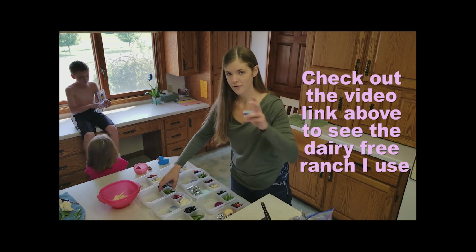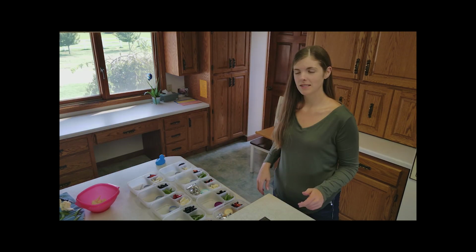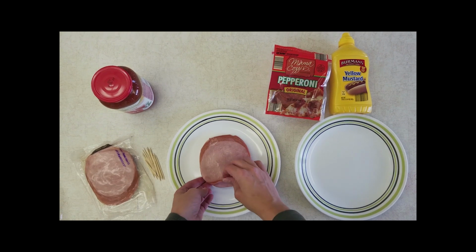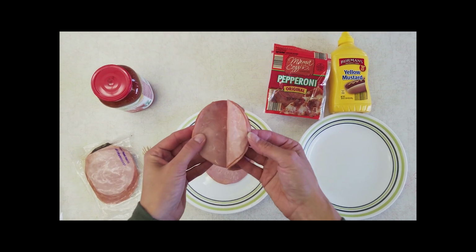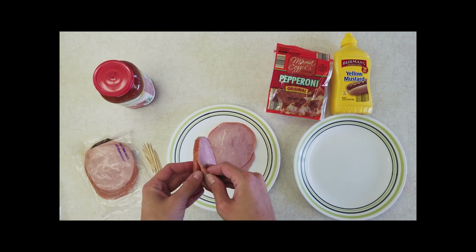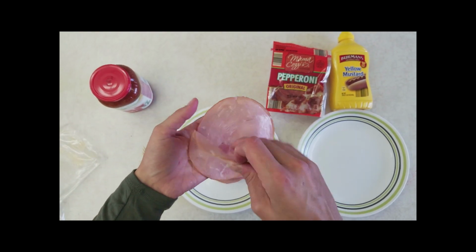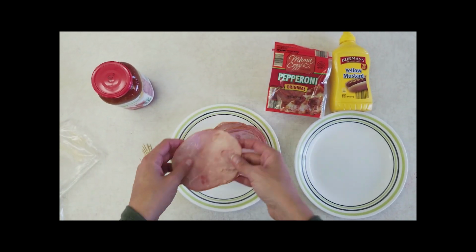I'm just putting some dairy-free ranch into Ethan's lunches for his veggies to dip in. Next, I'm gonna do the deli roll-ups. So normally I take 2 slices like this instead of 1 when I'm buying them prepackaged. These are uncured ham meat from Aldi. If one falls apart like this, I just use it as an inside piece with another one on the outside so that it can be rolled on the inside and doesn't fall apart.